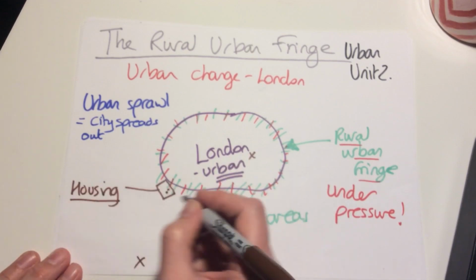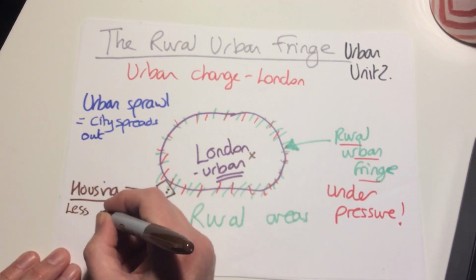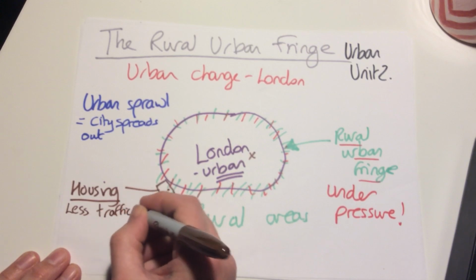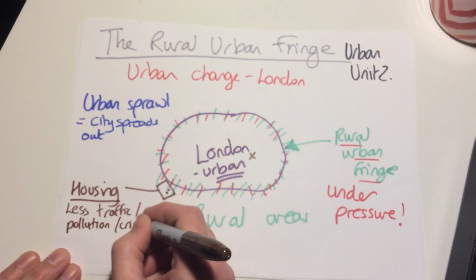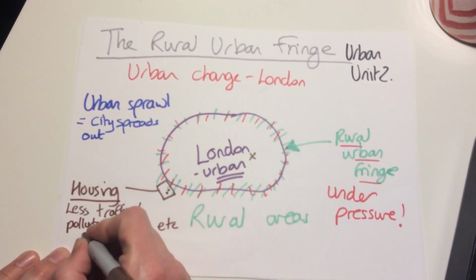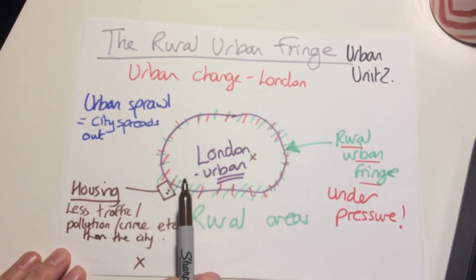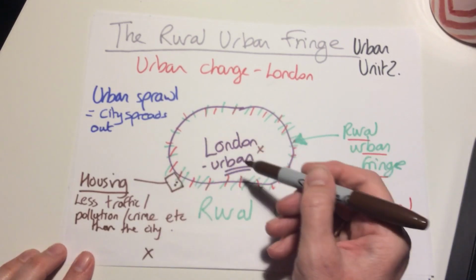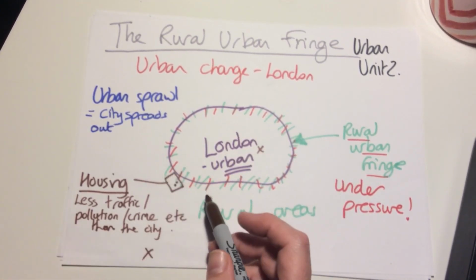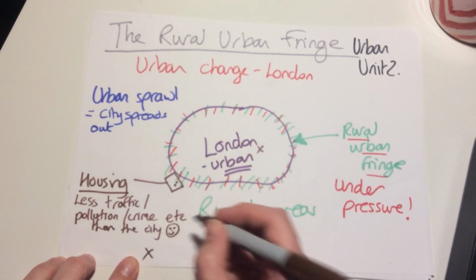Well, if you're here instead of here, you're going to have less traffic, pollution, crime, etc., than the city. So if you could get to live here instead of being in the middle of the city, you get less traffic, less crime, less pollution, a nice view, maybe some green areas nearby. You're going to feel really healthy. So that's all good.